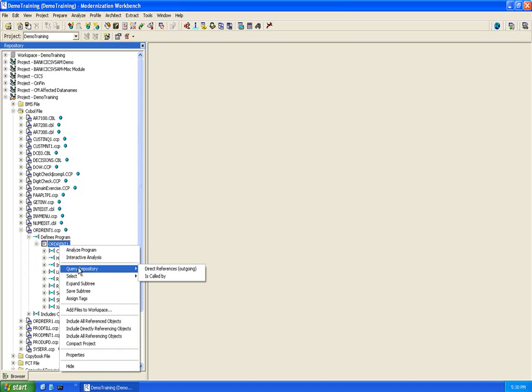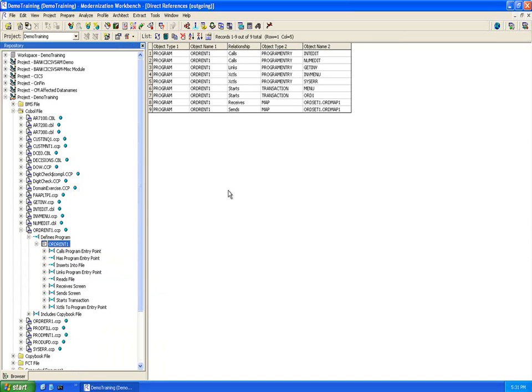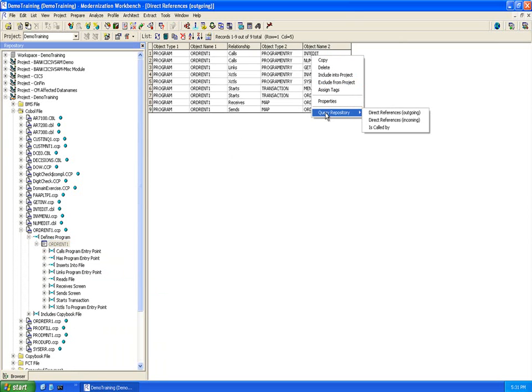Let's take a quick look at querying the repository to hone in on key relationships of an object. We'll look at all the direct references to the program Order Ent 1. Through the query facility, you can get things such as all the programs that call another program, or all the programs that update a data store, for example. From the results, you can launch further queries without having to return to the repository browser. You can then create printable relationship reports and export them to a variety of standard formats.